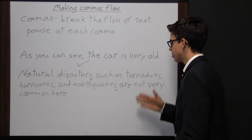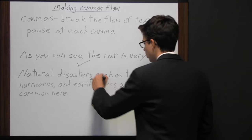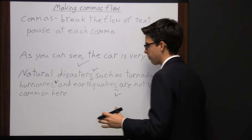So this is kind of an exception of when you wouldn't follow the rule that commas are only there to break the flow of text. But in general, hopefully you can see a better idea of when to use commas. So where the check marks are, those were all the correct places to use commas, and then right there and right there as well. You just want to make sure that you use commas when you need them, and if in doubt, then generally leave the comma.